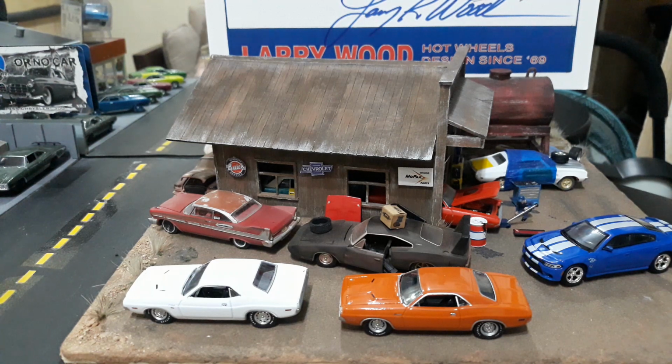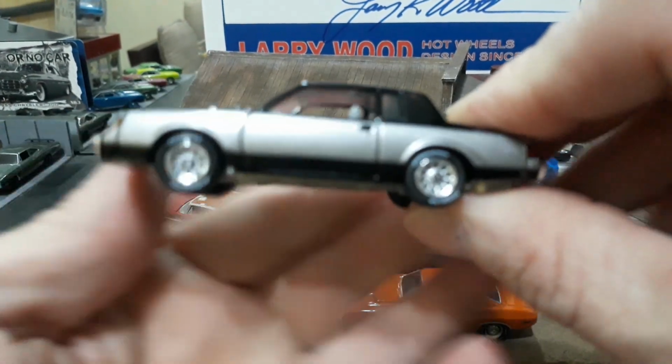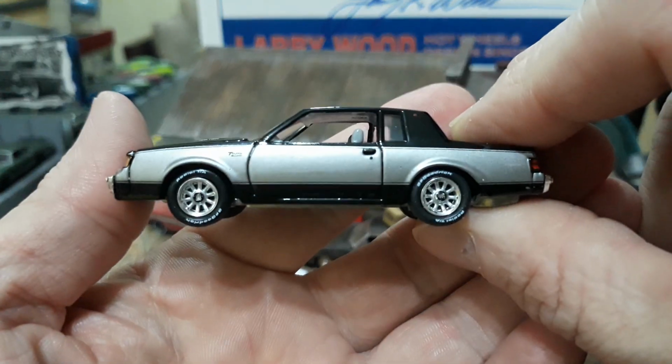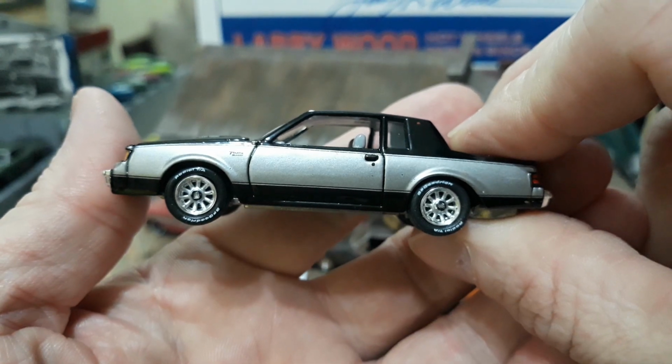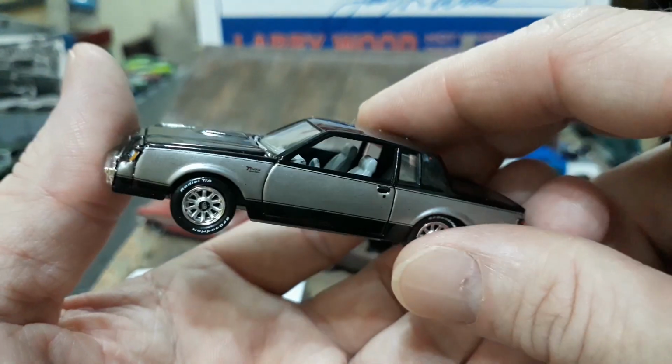And this is probably one of the nicest variants of a T-Type that I have found. Even their older ones weren't this nice. I mean, they were nice, but this with the wheels, everything, it's pretty much spot on. That two-tone paint job is really cool.